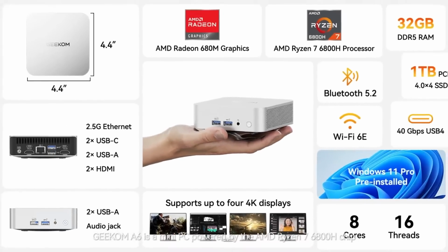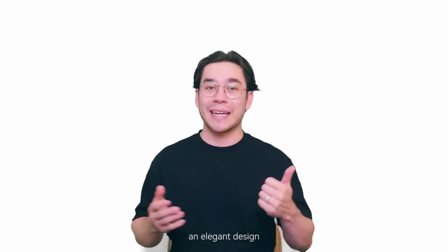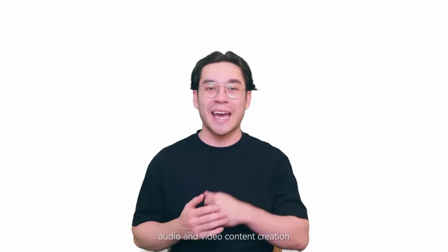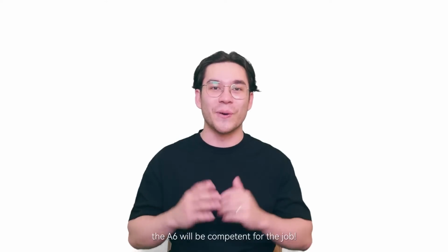The GEEKOM A6 is a mini PC powered by the AMD Ryzen 7 6800H chip, 32 gigabytes of DDR5 RAM, and a super fast 1 terabyte SSD. It also has a compact body, an elegant design, excellent hardware configurations, and a rich interface. Whether it's gaming, graphics design, audio and video content creation, IT engineering, or large organizations' office deployment, the A6 will be competent for the job.